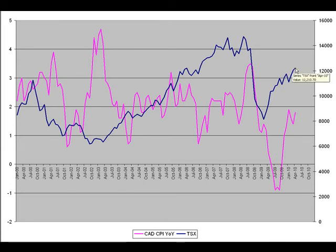The next chart shows us the CAD CPI, that's the violet line. The TSX is the Toronto Stock Exchange. And we see, generally speaking, over time, as the CPI drops, the TSX, the index, goes down. When the CPI rises, the index tends to rise as well. So a stronger or an improving CPI tends to lead to strength in stock markets.